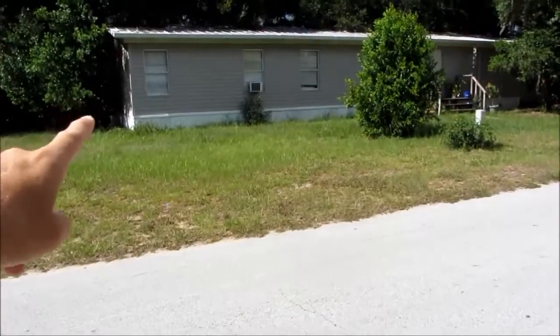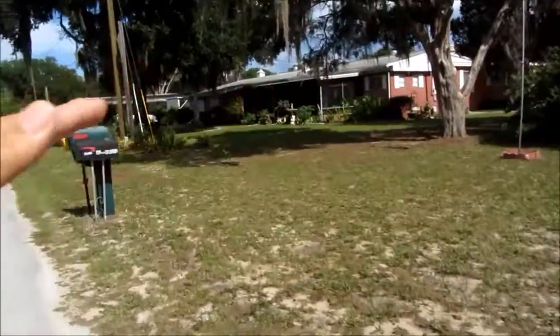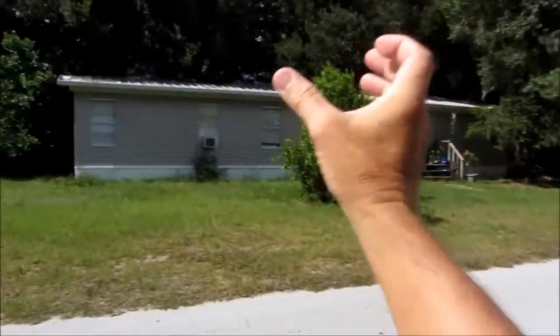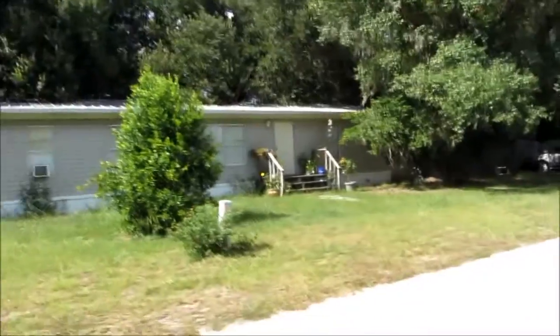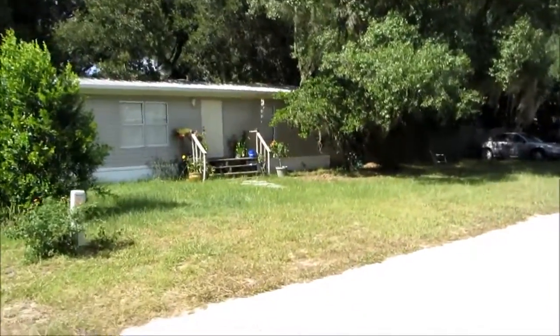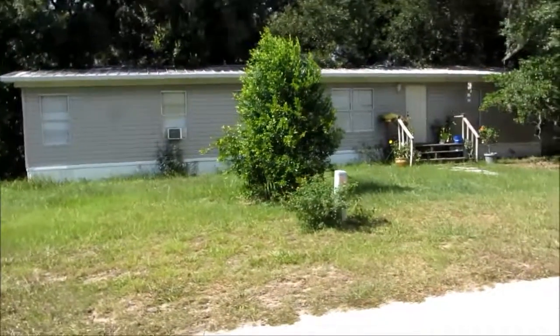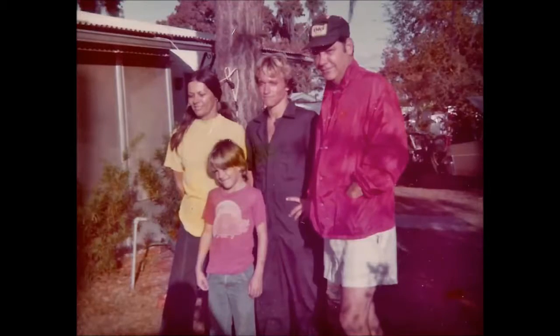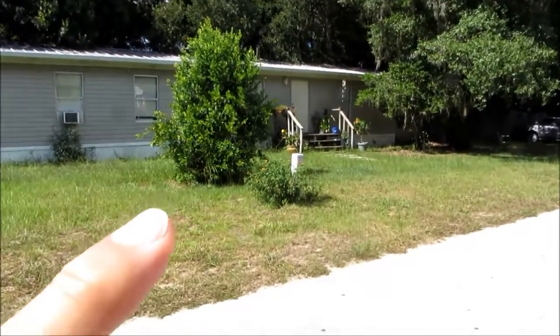This seems like the trailer that my brother lived in, because I remember it was oriented sideways, because some of these trailers actually go lengthwise this way. This seems about right, because I think it was a single trailer. I have one photograph of this trailer. Maybe I'll have to go back and take it from the same angle, but the photograph was taken in the front yard, right after my brother and I got his motorcycle stuck and we had to walk back.